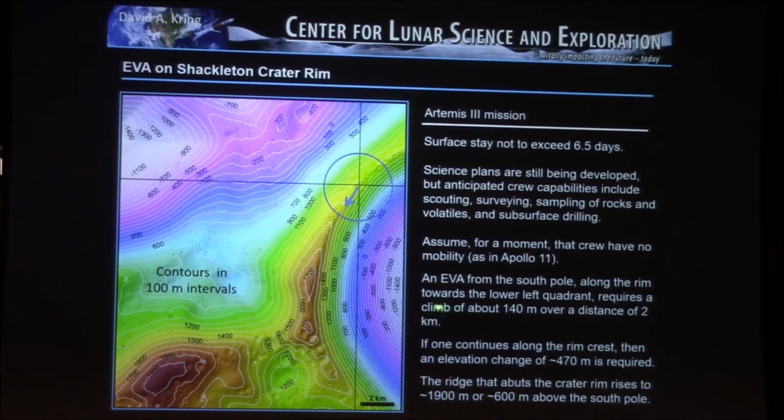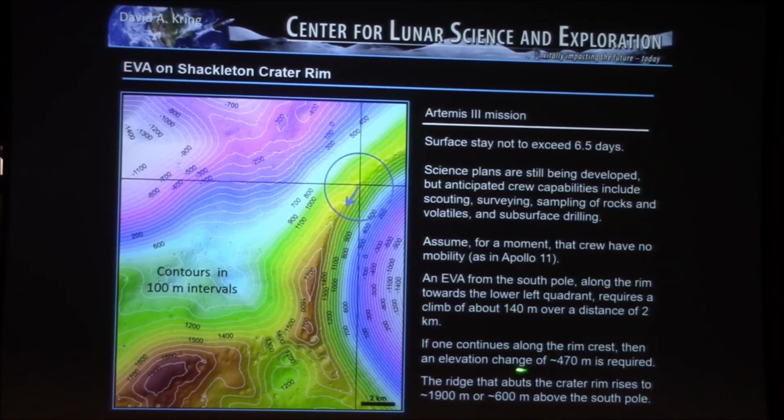If an EVA from the South Pole along the rim towards the lower left quadrant occurs, that requires a climb of about 140 meters over that 2 kilometers. In a spacesuit, that is not a trivial task. If crew continues along the rim crest, then an elevation change of 470 meters is required. And if you go all the way out to this ridge, that's 600 meters. So there are going to be some topographical challenges if there is no mobility assistance.